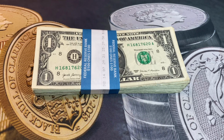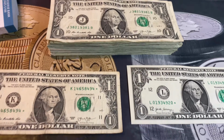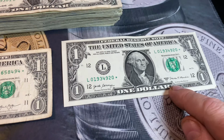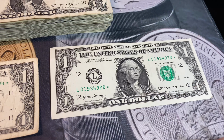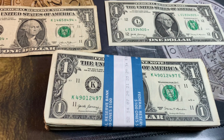I'll give you a strap wrap-up as soon as I finish strap one. Strap number one's off to a good start. Two star notes, a 2013 K-Series and a 2017 A L-Series. Not too shabby. Let's move on to strap number two next.